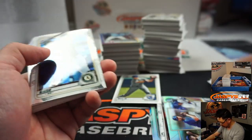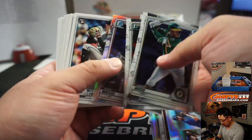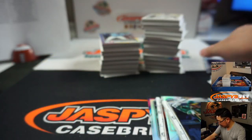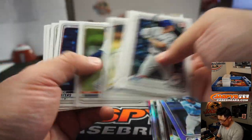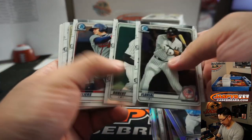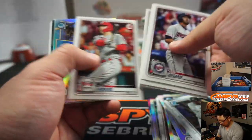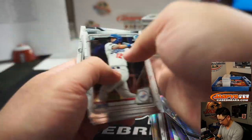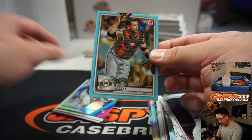Bobby Witt Jr. paper. Watch out, Bobby. Adam Harper. That's a refractor. Drew Waters. That is a Brave. That's going to go to Mark B. And then we got a Zach Brown band to $4.99. Brewers, that'll be for Patrick. I'm taking the under on Fast Money. Buster Posey to $4.99 paper.